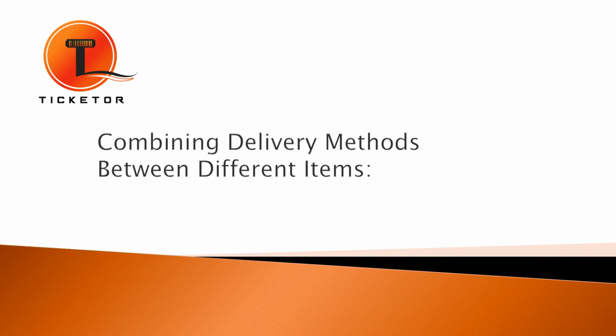Combining delivery methods between different items. Normally, the buyer needs to select the delivery method for each item in their shopping cart. For example, if a buyer is ordering a shirt and a CD, they can select the shirt to be shipped and the CD to be picked up.